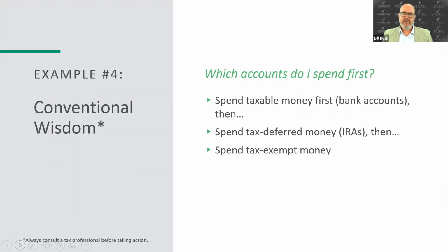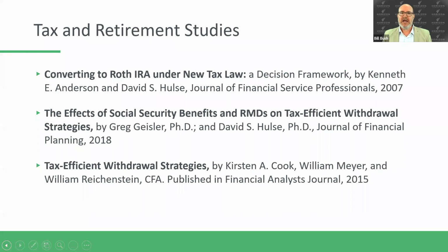So not surprisingly, this topic has drawn the attention of academic researchers specializing in this very thing of financial planning. They've conducted studies on how to prepare for retirement using a combination of Social Security, taxable bank accounts, tax-deferred accounts like IRAs, pensions, and tax-exempt Roth accounts, and you can see some of the titles of the studies here. And the research has shown that the conventional wisdom approach for some may not be ideal. So let's look at an alternative approach.